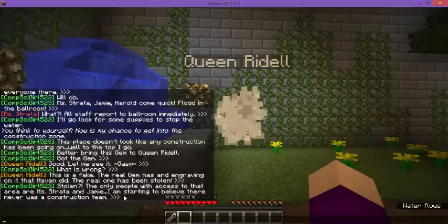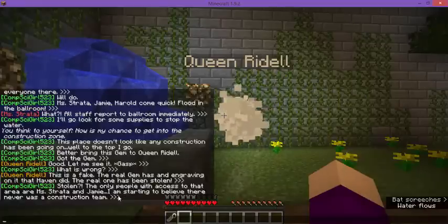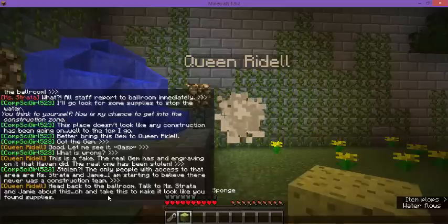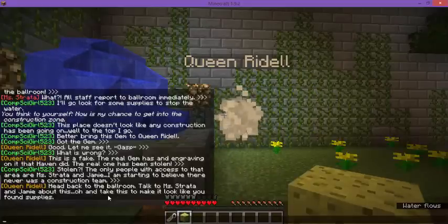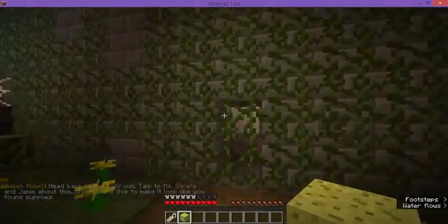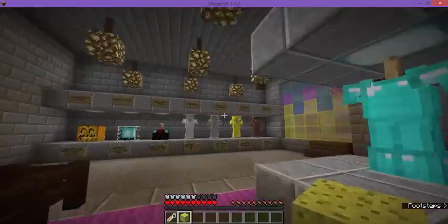So, the only two people that had access to there was Miss Strata and Jamie. And you're starting to think there was no construction team at all. And she says, looks like you're gonna have to go talk to Miss Strata and Jamie about this, and she gives you a sponge, so it looks like you actually found supplies and weren't snooping. So let's head back to the ballroom.